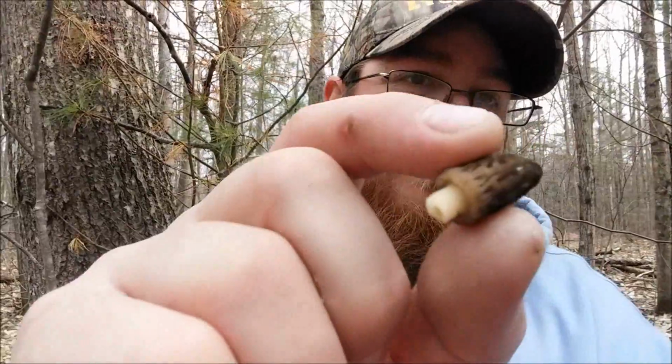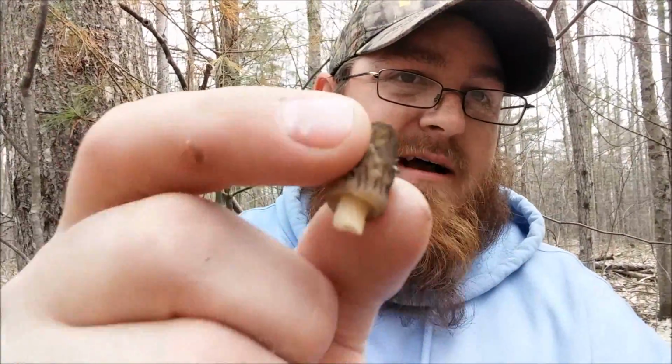Turkey hunting, which I didn't get a turkey license like I thought I was gonna, but right now we're out looking for some mushrooms. Got two now. I'll break this little guy off here. Just a little brown or black morel. Pretty little guy. That's the second one of these I found.